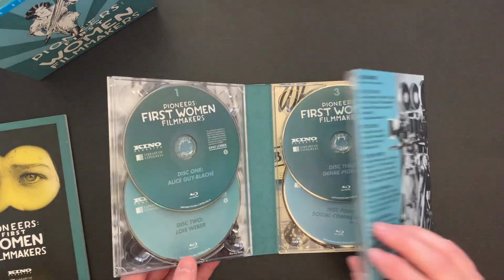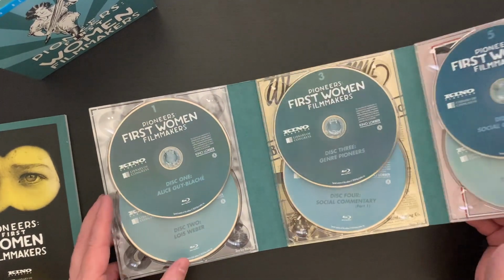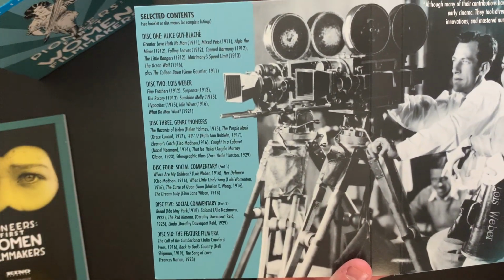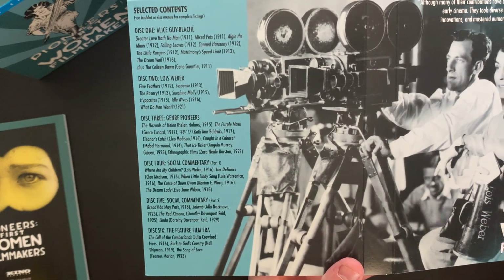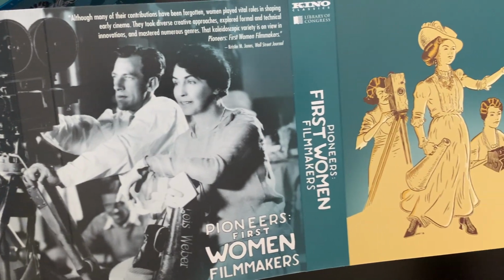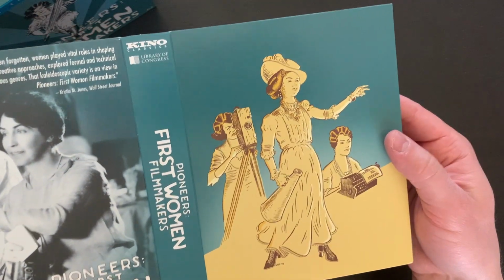All right, so that is how the discs are housed. Let's actually flip to the back here. So here's where you can have a closer look if you want to pause there and take a look at selected contents. And then there was the back with that quote that we already read, and then the cover.